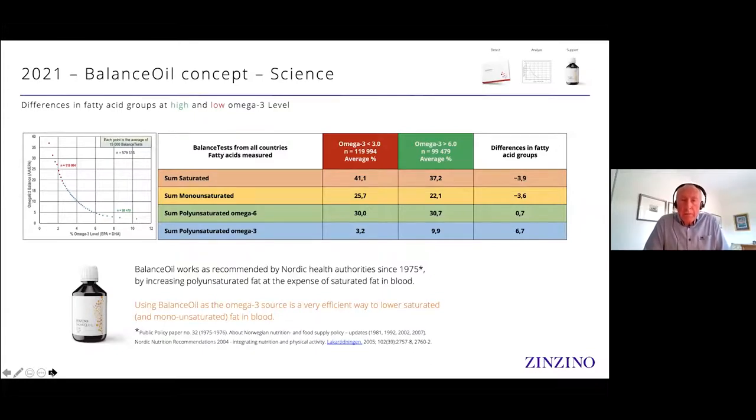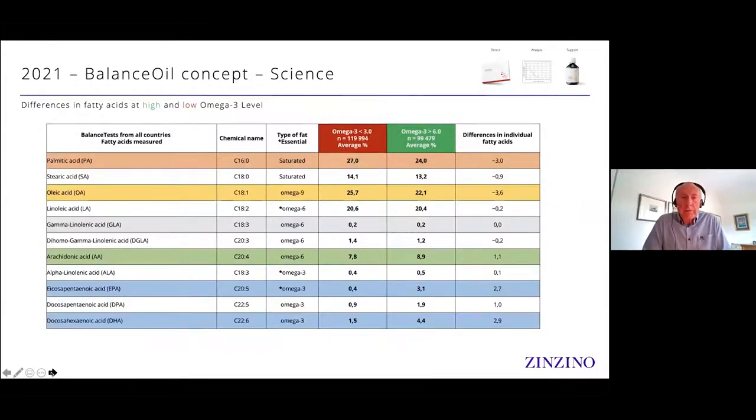If we move on from the groups to look at the individual fatty acids, you will see that the main changes are that palmitic acid, the saturated fatty acid, and oleic acid, the monounsaturated fatty acid, are the two fatty acids that are substituted mainly by EPA and DHA.